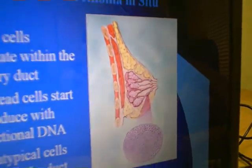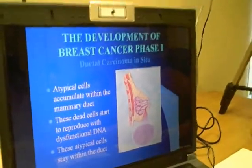And this is where the doctors like to go in and biopsy it. The problem with that is they take the risk of spreading it outside the duct and giving it a blood supply. Now, if we get this early enough, we can turn it around. And how do you do that? Get the patient to sleep better, get them on high antioxidants, get them off of sugar.